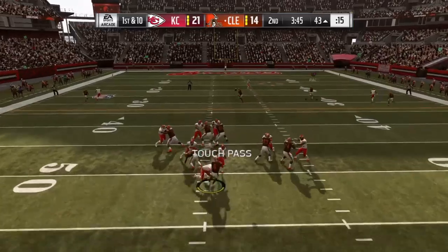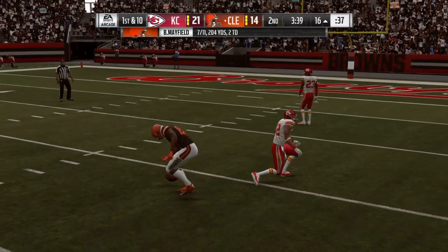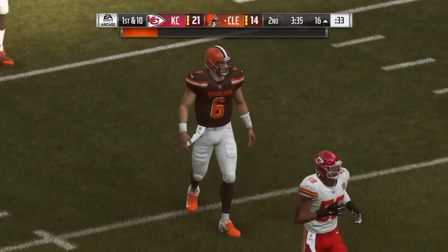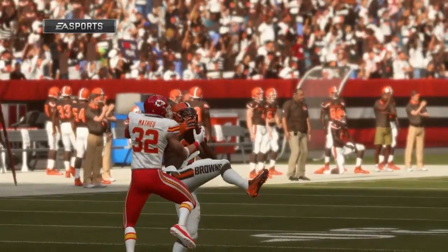From the shotgun, it's Mayfield. That's caught inside the 20. A very solid gain of 27. Not only have they completed a couple on this drive, but they peeled off some pretty good chunks of yardage, too. Absolutely. Great start. 2 nice plays in the pass game. Now can they continue to feed off that?